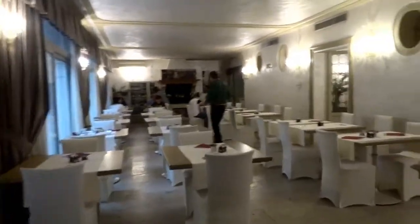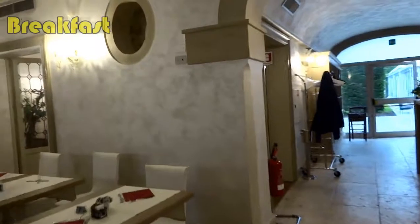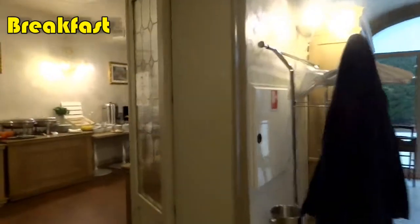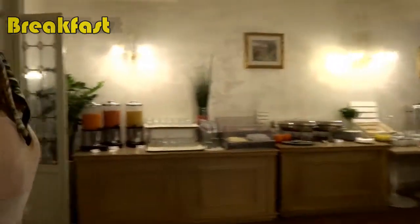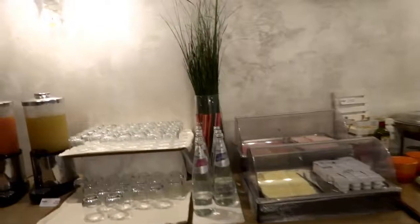They have very nice breakfast. So this is where you have breakfast. There's a sign, don't take food outside. I'm looking at you, Hungarian people. Okay, everyone does it. And this is breakfast.